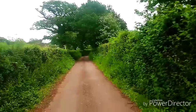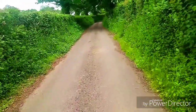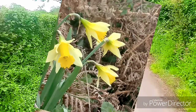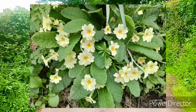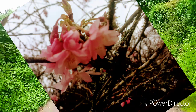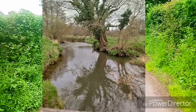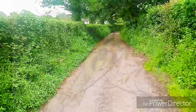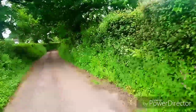I've got some great photos from down here, like before. I'll add them in the editor. And they look like this. Okay, so those were the photos.